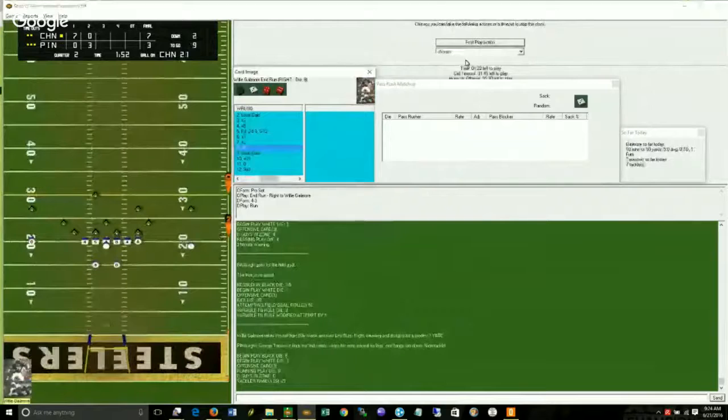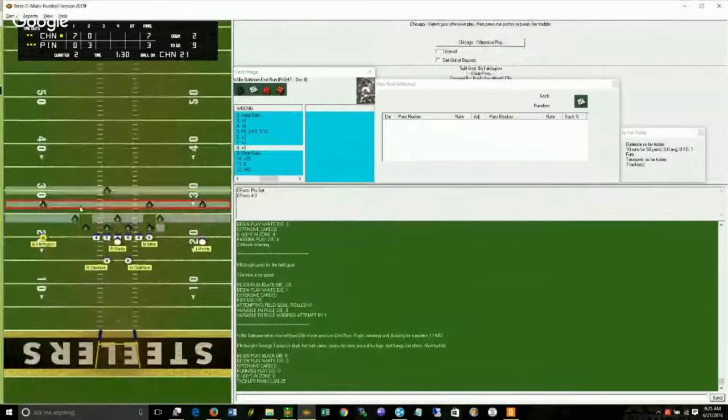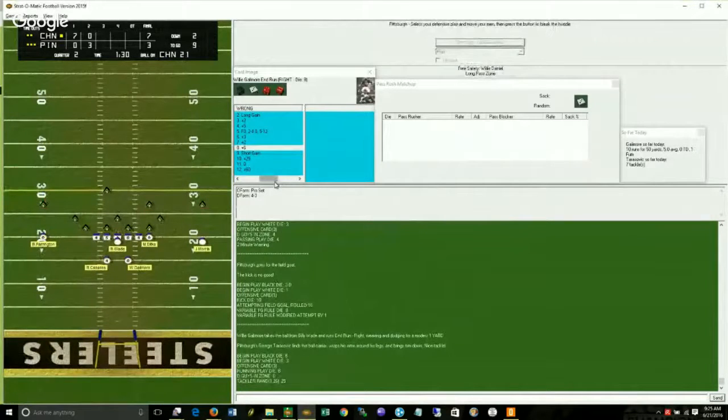End run to Willie Gallimore, 1:52 to go in the half. Guess right. Nice call by Peter. He's seen me too many times running end runs in the 2-minute drill trying to hit a big number. Get into field goal range. 1:30 to go in the half.